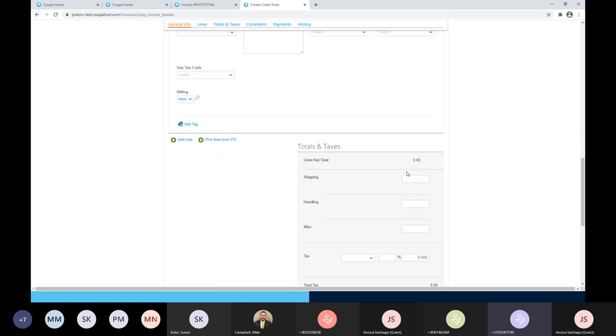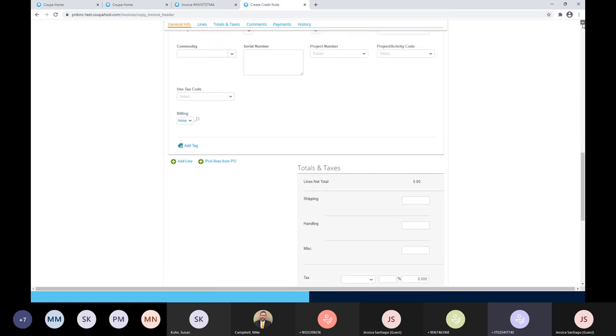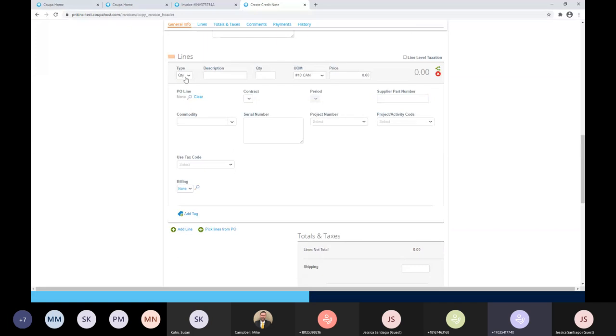The other big difference is when you key in the actual amount for non-POs, you want to make sure it is a negative amount instead of a positive amount.